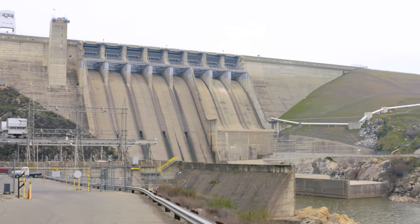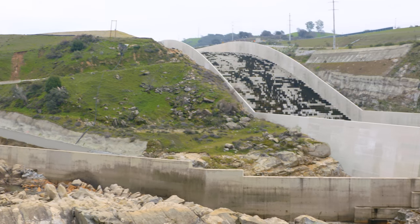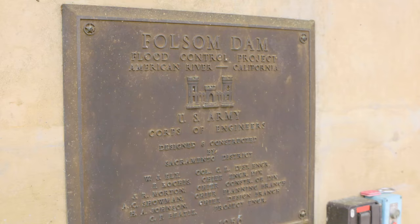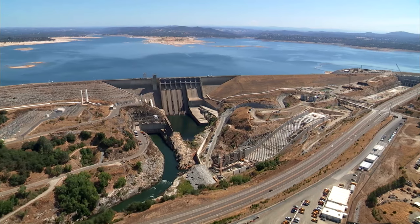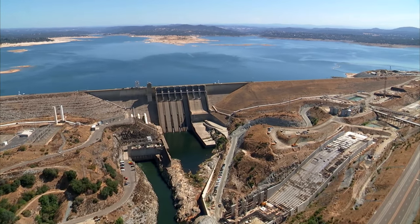If not for the Folsom Dam, an estimated 700,000 people downstream, along with critical infrastructure, would be in the path of massive flooding. The whole purpose of this facility is to avoid downstream flooding. Historically, before the dam was in place, all the storms that come through the area would typically flood the downtown Sacramento area. Part of our role is to deliver water to protect downstream from flooding.